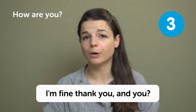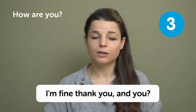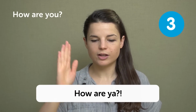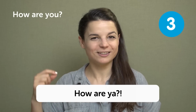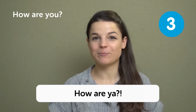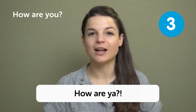Also, when you ask this question, here is one point to help you sound a little more natural when you ask someone else. Make sure your intonation is correct. I've had a few people ask me, how are you, with the wrong intonation. But how are you should be the intonation with this. How are you? It is a little bit more natural.